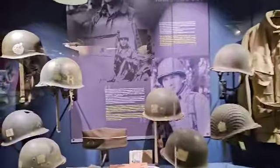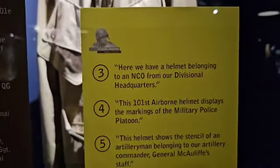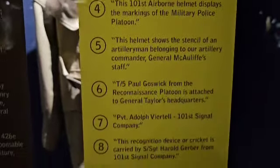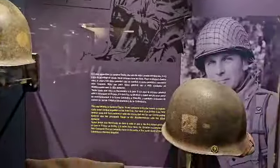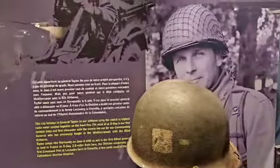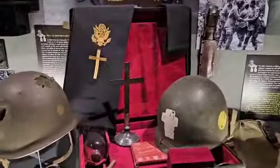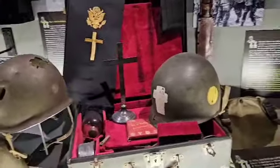And there you got more items, like you have the Signal Company helmet. We have the NCO from the divisional headquarters, 101st helmet display. This cap belongs to General Taylor in our airborne army. We also have one for General Maxwell Taylor. And that's the communion set for the services during the wartime.